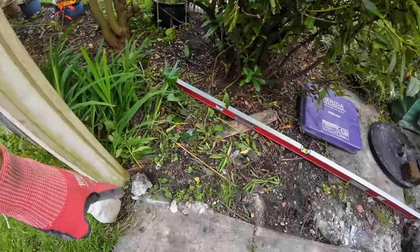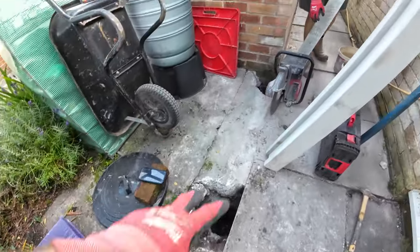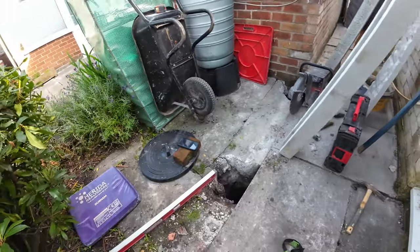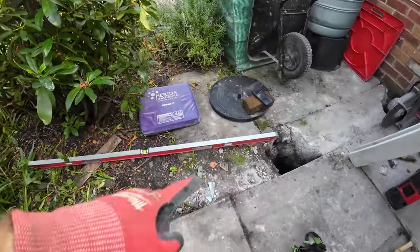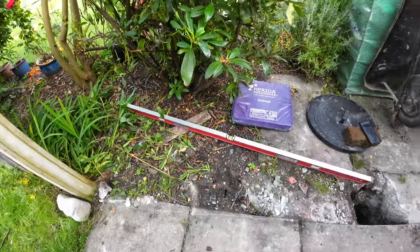So we've got to cut the corner off these flags because we're coming across an angle, and take a channel out of the concrete now. And it's probably about 100 mil out of that concrete, about 3.5 inches out of this, and just the edge off the flags, a bit of soil taken out.